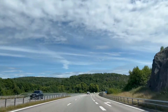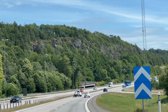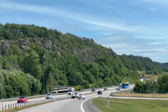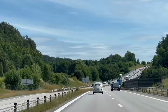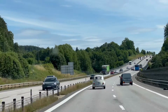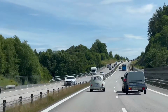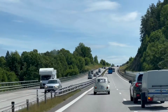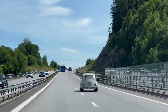And I was just looking at the beetle in front of us. I don't get to see a classic beetle just on the highway. It is really fast because I'm trying to catch up. Yeah, you're at 117. Yeah, only for this car. I mean, just to catch up to the beetle.